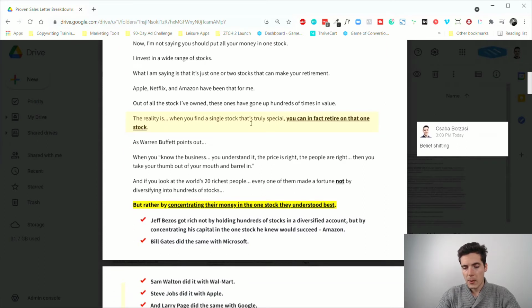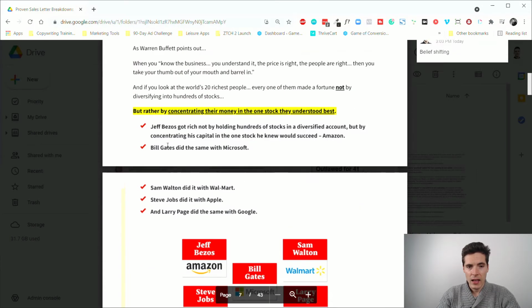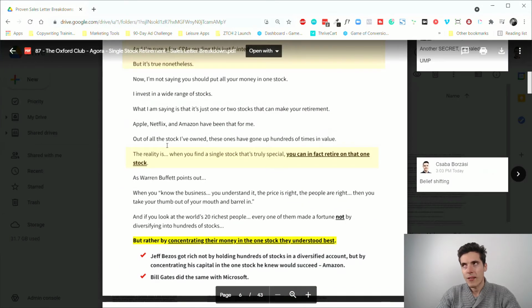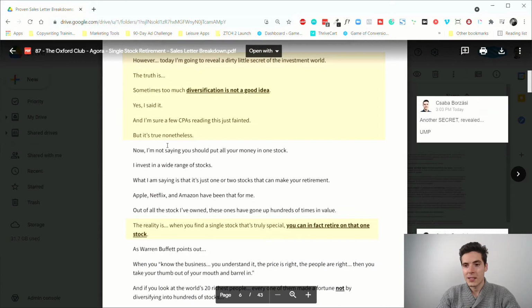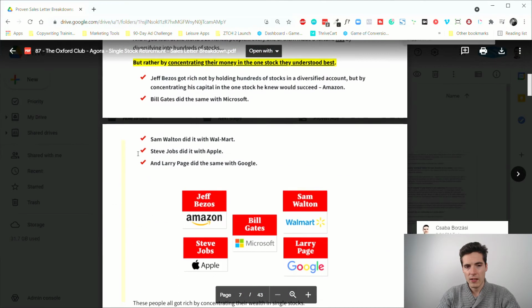So what the big idea is getting at here is that you can get rich with just a single stock. You just have to find the next Apple, the next Amazon, and the next Netflix. And obviously, to find it, you've got to have insider information, and this secret is the insider information to get there. So a little bit of belief shifting is happening here.